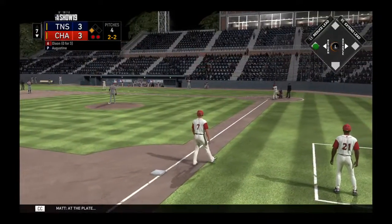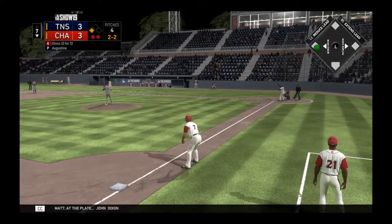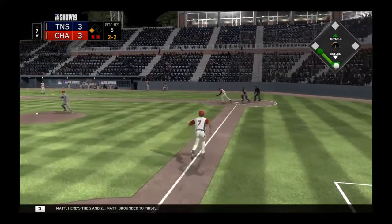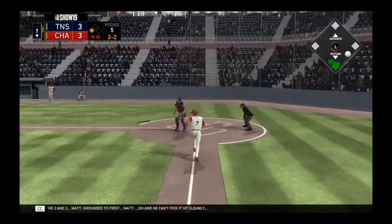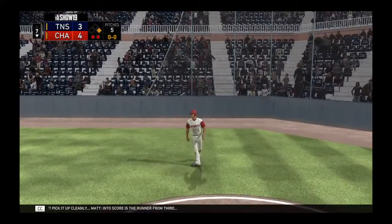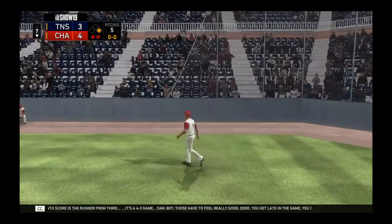At the plate, John Dixon. Now batting, left fielder, John Dixon. Here's the 2-2. Grounded to first. Oh, and he can't pick it up cleanly. In to score is the runner from third. It's a 4-3 game. Boy, that has to feel really good, D-Row.